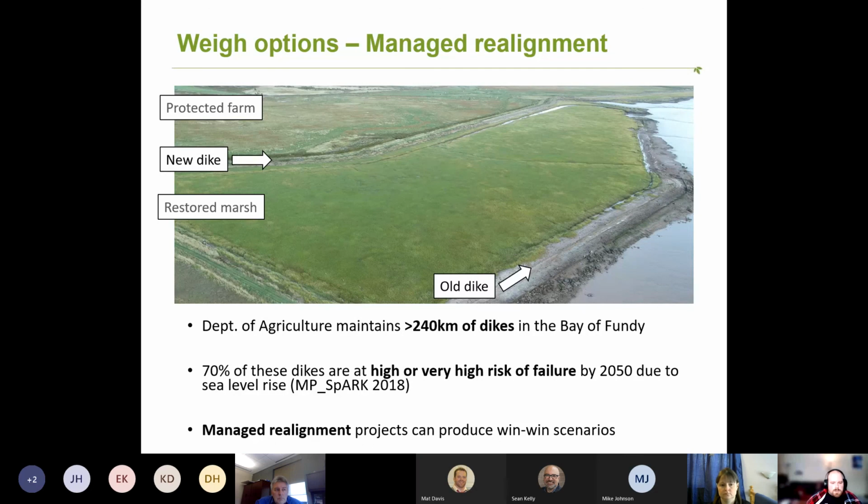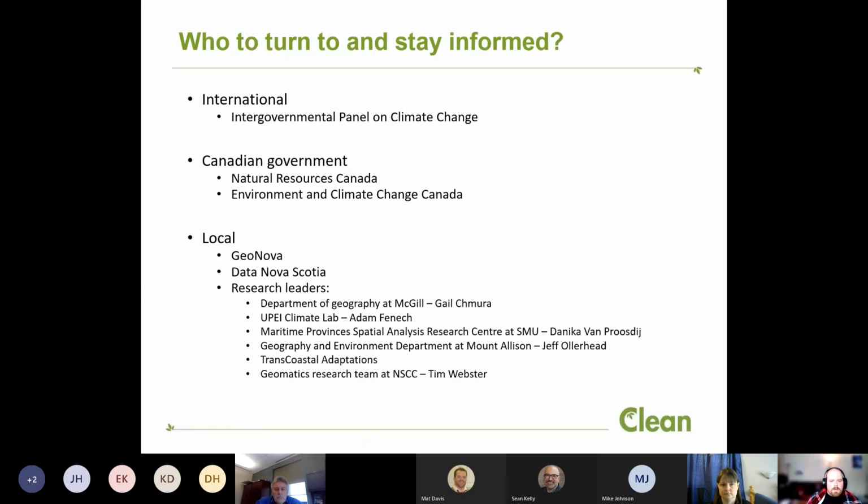So I do think that managed realignment projects are likely to become more common going forward, since they can provide these win-win scenarios. And certainly, if anybody is living on the Bay of Fundy and knows of some interesting spaces where this might be an applicable solution, please feel free to reach out to us or some of the other partners that I'm going to recommend here.